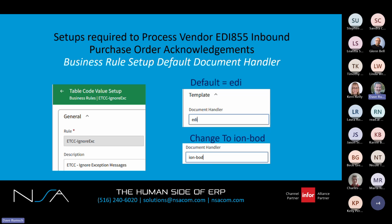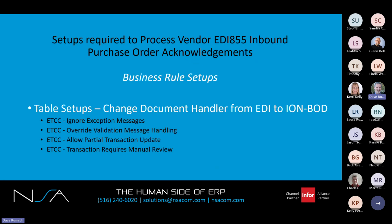So if you're going to fix those to get ready to process the transactions, you need to go to the table code value setups and then bring up the business rules table. You'll note the ETCC transactions will be brought up there, and I'm going to choose the one called ignore exceptions. Its description is below, ignore exception messages. It defaults to handle through EDI. That needs to be changed to ION BOD, ION-BOD, so that it'll function through the ETCC system. Again, these 4 need to be set that way.